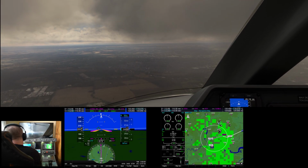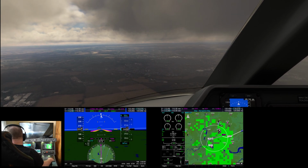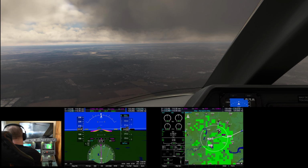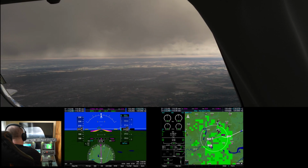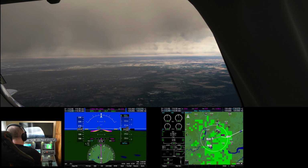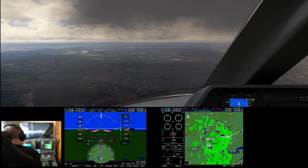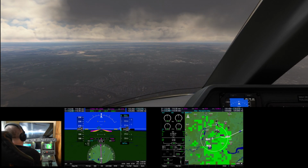Bit cloudy, so we haven't got the best sightseeing. Got Chigwell over to the left and Loughton, or Loughton, I'm not really sure how it's pronounced. But I don't really know them. I haven't spent a great deal of time in North London, as I'm a South London boy. If you're a London resident, you'll know the North and South divide is real.